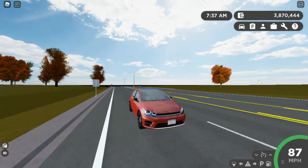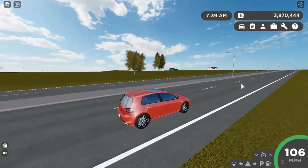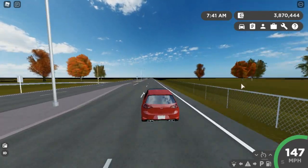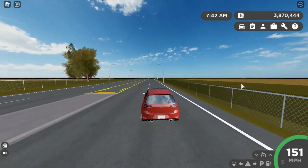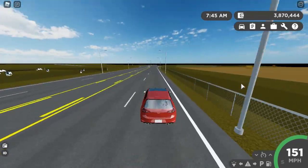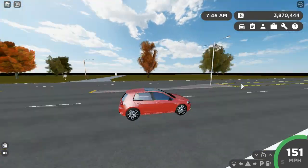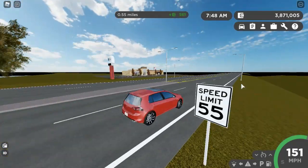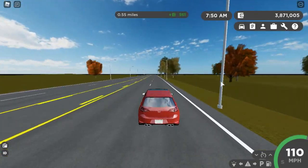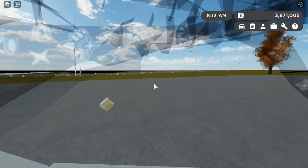Sorry, my car sounds are lagging right now. I don't know why. Top speed's 151 miles per hour, so it's quite fast, but not as fast as the next car I'm showing on the list, which is also another Volkswagen. So yeah, we're gonna get straight into that.